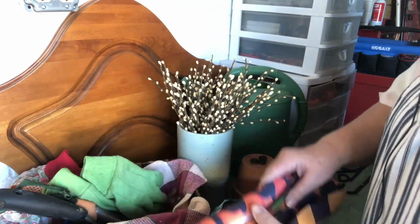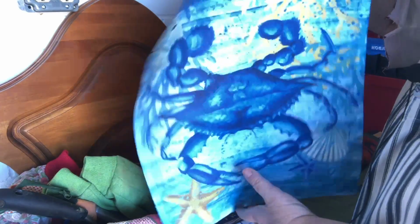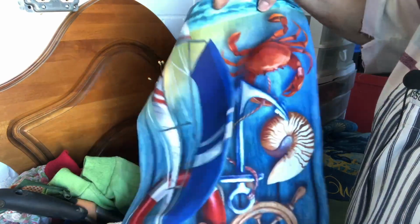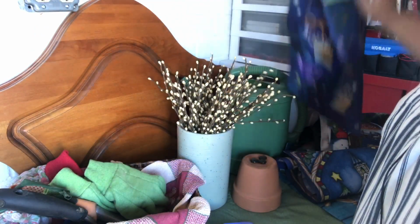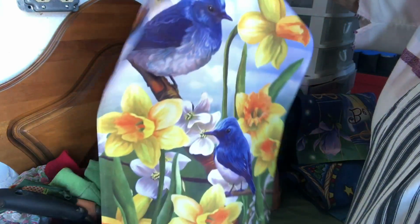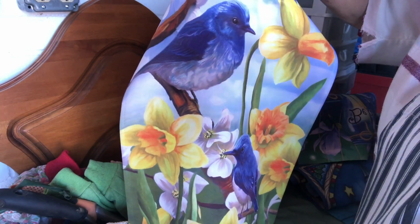All right, I need to change my flag. These are all fall. Oh, look, I have a summer one. Isn't that pretty? Here's another summer. Pretty flag. That's nice. Gonna do that. But you know what? The daffodils are coming. Look. Let's do that. A little bit early, but let's do it anyways. I'm looking forward to yellow.